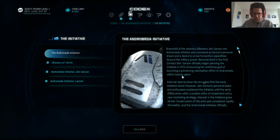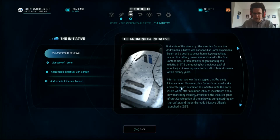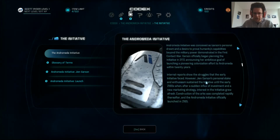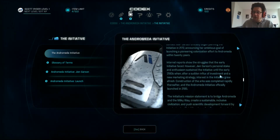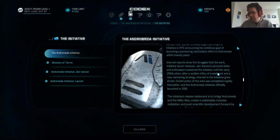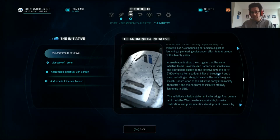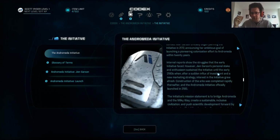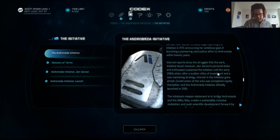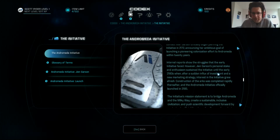Initiative faced struggles, staying until 2080. After some influx of investment and marketing strategy, interest in the initiative grew afresh. Investment is an interesting word to use because investment usually implies a return on your investment. And unless you're going along yourself, you're not going to get a return. Right? Take 600 years to get to Andromeda, therefore also 600 years to get back. So if there's any kind of physical return, it's hard to imagine what that could be. That would take 1200 years to get back. You're dead.